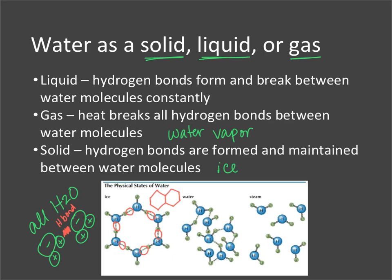Now in liquid water, we still have those hydrogen bonds. It's just that they are not as strong, and so they're constantly forming and breaking. You can see here that there are some hydrogen bonds, but there are other hydrogen bonds that are not forming between each other. Basically for every hydrogen bond that's formed, another one is broken, and that's what keeps water as a liquid.